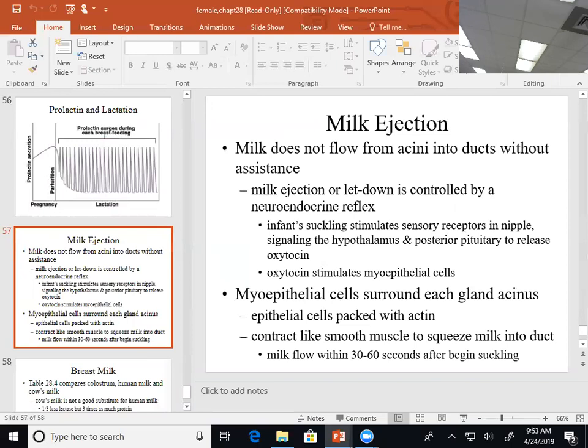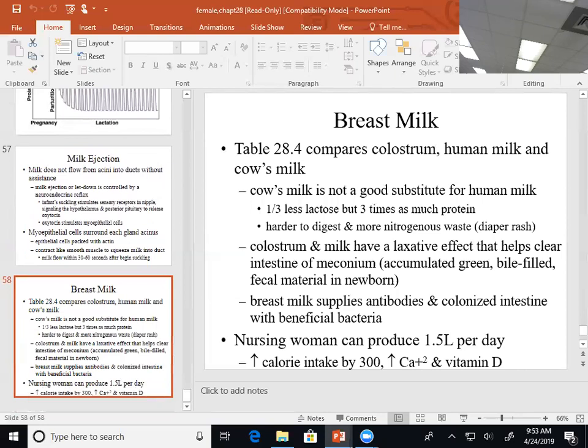You know that this letdown response is actually going to be because of oxytocin. That actual pumping, like the milk is just pumping out, it's going to be because of the letdown response. And looking at the comparison of colostrum, human milk, and then cow's milk, you can actually see the different comparisons.